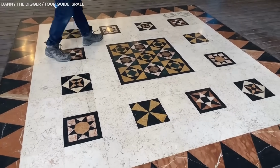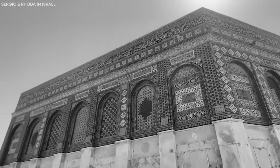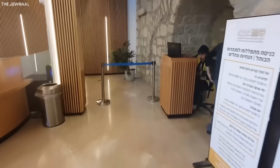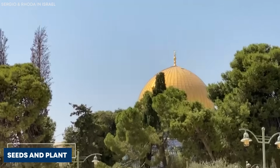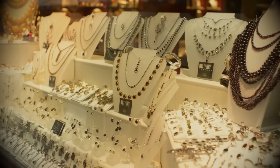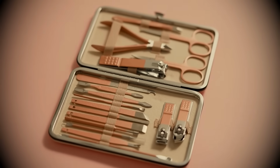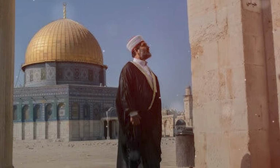The AI can analyze patterns in artifact distribution, identifying clusters that suggest specific activity areas, places where ceremonies were performed, where people gathered, where administrative activities took place. The project has also revealed fascinating details about daily life in ancient Jerusalem. Seeds and plant remains show what people were eating, pottery fragments reveal trade connections with distant lands, and personal items, like jewelry and cosmetic implements, provide intimate glimpses into the lives of individuals who lived and worked on the Temple Mount thousands of years ago.